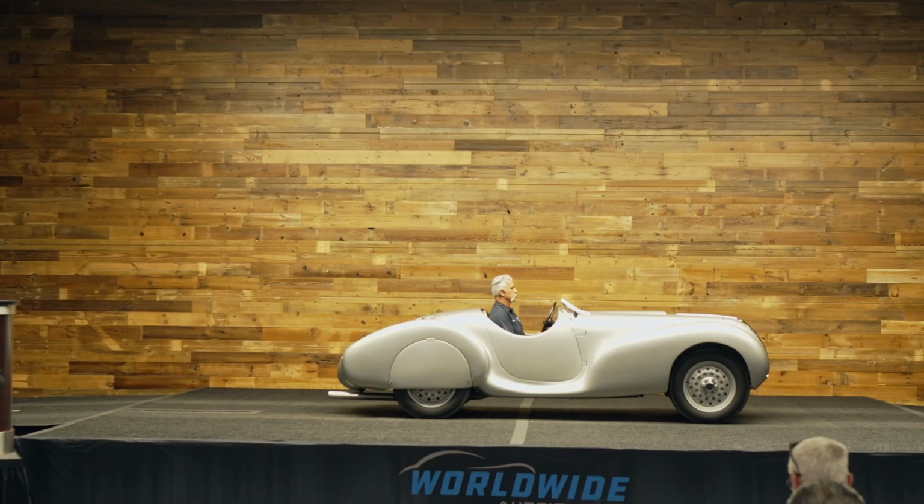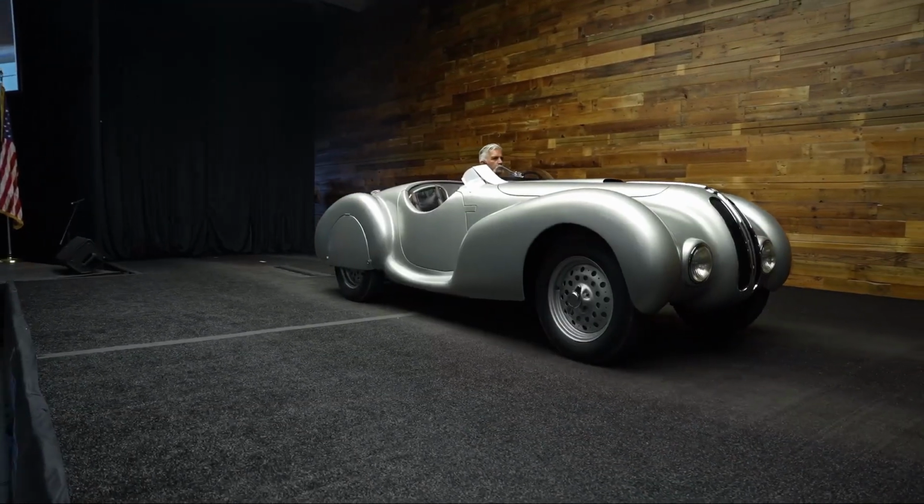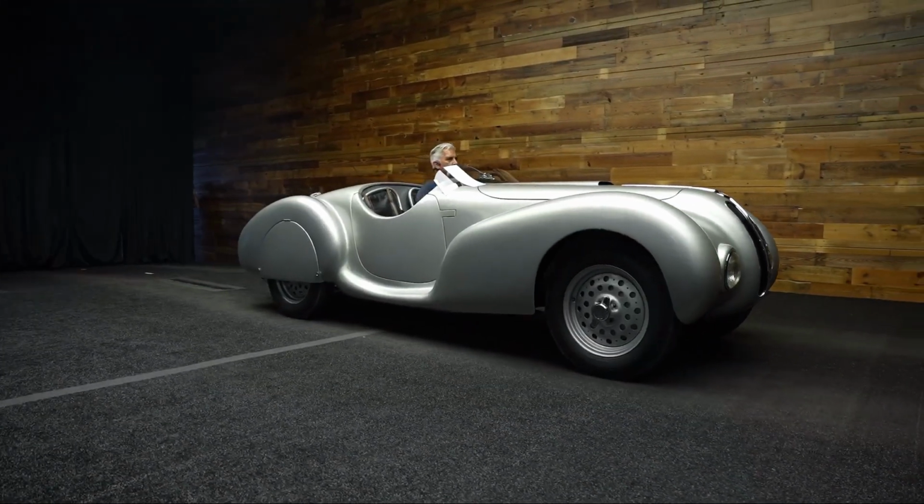This is the kind of car that is eligible for maybe the Monterey Historics, some of the greatest events in the world to drive and buy right here, right now.